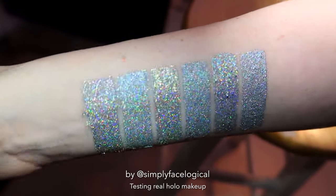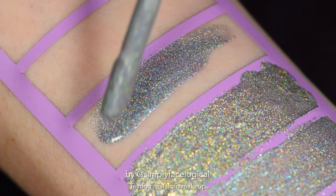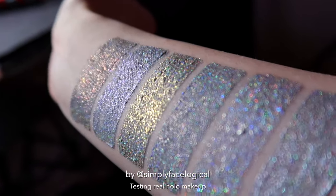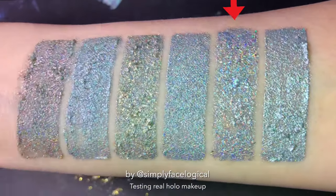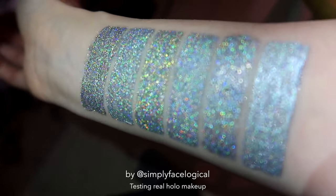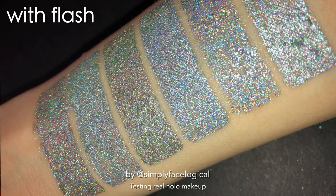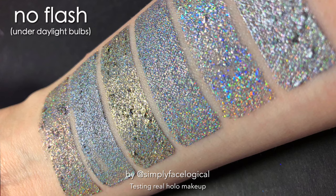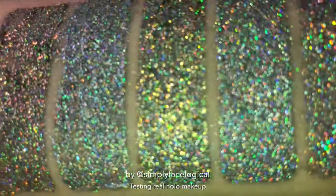First, I swatched 6 of the silver-looking shades. 3 of them have an added iridescent shimmer to them, so we've got pink, blue, and kind of a yellowy color. Then we've got the classic holo silver, that one's called Antidote. We've got the holo flaky, that one is so beautiful. And we've got another silver one that kind of looks duller than the others. Here's an iPhone photo with flash and without flash. You only really see the color pop in the iridescent ones if you're looking at it from a certain angle, but they all definitely have holo in them.